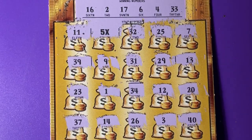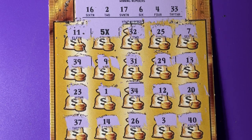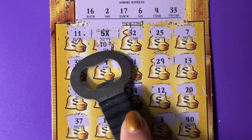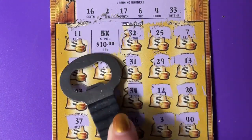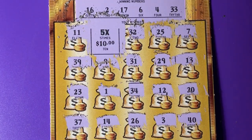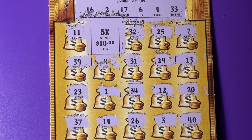Could it be $10 for 50 bucks? That's a common one. But who knows? It could be $20 for a hundo. We don't know. Let's find out. 10 bucks. So it is the $50 payback. Well, more than a payback. I like that. We get more tickets. So this will pay for 2.5 more tickets.